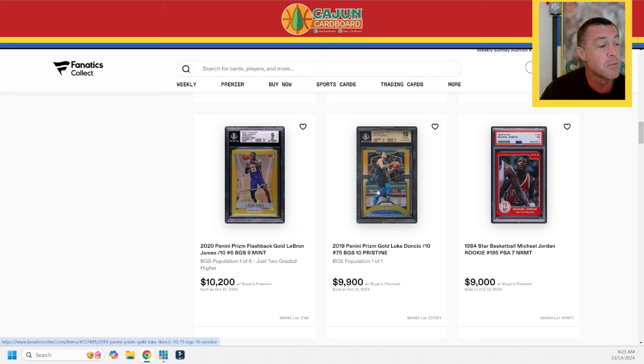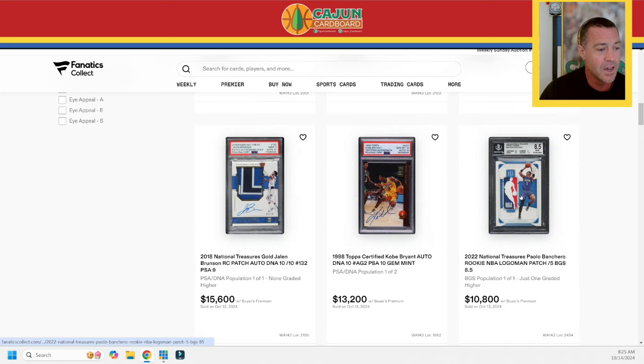So 2019 Prism Gold Luka, serial number to 10, BGS 10. That's a pop one. That's a $10,000 card. Right next to that, we've got the flashback thing. 2020 Prism flashback. Now we're going to have flashbacks, decas, and 2012s, and nobody's going to know what's what because they all look relatively similar. Luckily, LeBron's in a Lakers uniform here, so we know that it's not the 2012. This is the flashback, and this BGS 9 sells for $10,200. We've got National Treasures Logo Man patch serial numbered to 5. It's not an autograph, it's just a patch, and this Paolo does $10,800. And then we've got a top certified Kobe auto serial numbered to nothing.